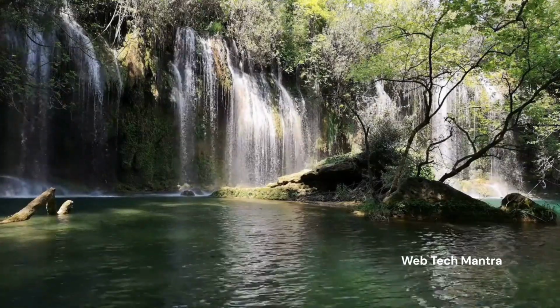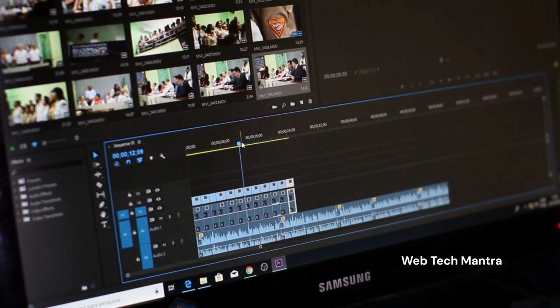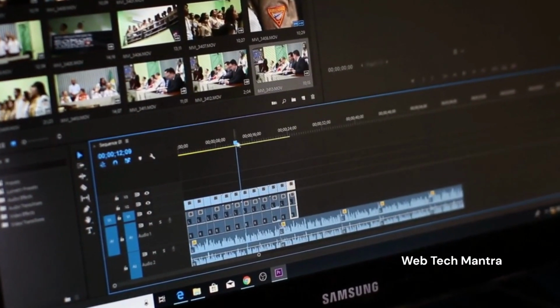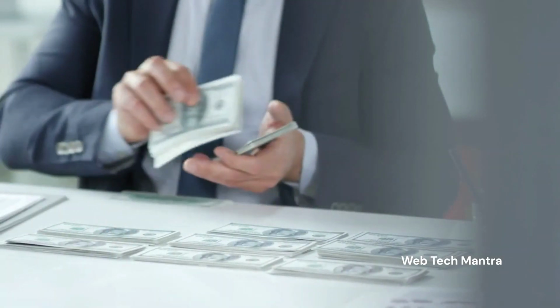These are just a few of the many great free online video editing software available. If you're looking for a way to create professional-looking videos without having to spend any money, I encourage you to check out one of this software.